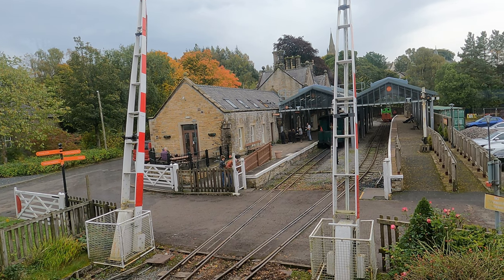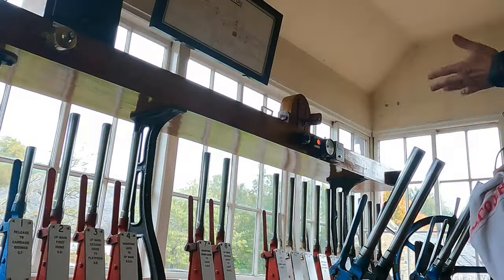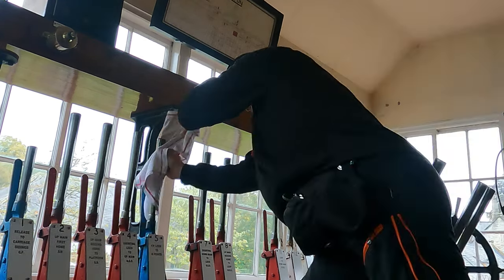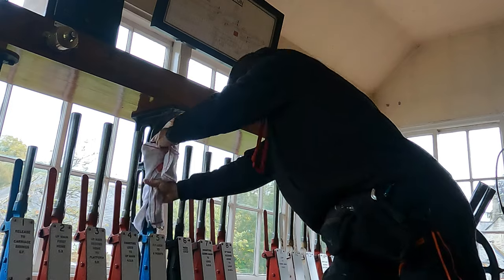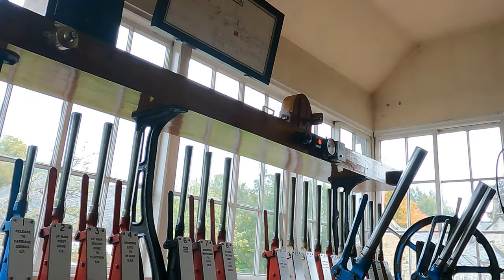I had the chance to change some points, needing the release first and then the reuse of the facing point lock lever. Points back. Yep. And lock back on. Lock back on. Unless the point is in movement, the lock should always be on.